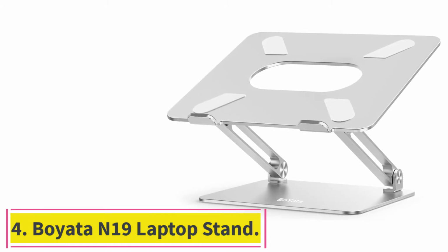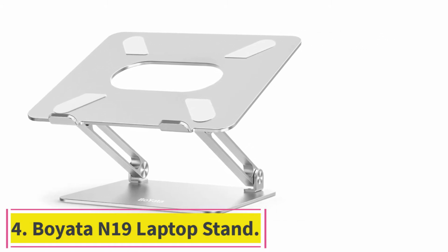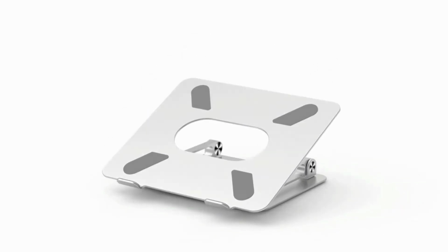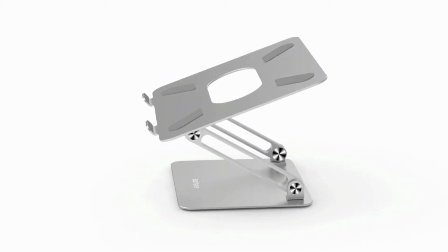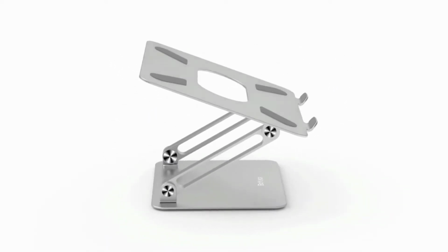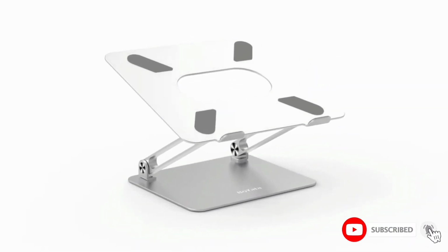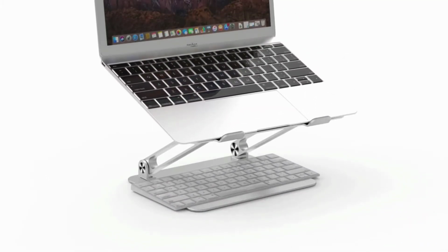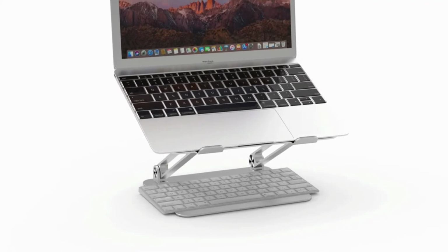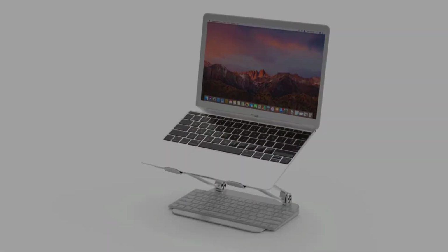Number 4. Boyata N19 Laptop Stand. The Boyata N19 ergonomically designed laptop stand is another fantastic choice for those looking for adjustable features. The Z-style frame has very stiff hinges, which may sound like a flaw as it could be cumbersome to adjust. However, it means that it is also very sturdy. Couple this with the fact that it features 4 silicone pads, including 2 on the unobtrusive lips at the bottom of the platform, and you can be sure that your laptop is in safe hands.